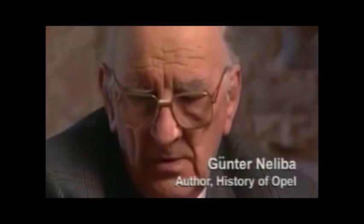So it was this Opel Blitz, the backbone of the Wehrmacht, produced by Opel, and this is quite clear, with American money. Without the Blitz, Hitler would not even have got as far as Vienna.